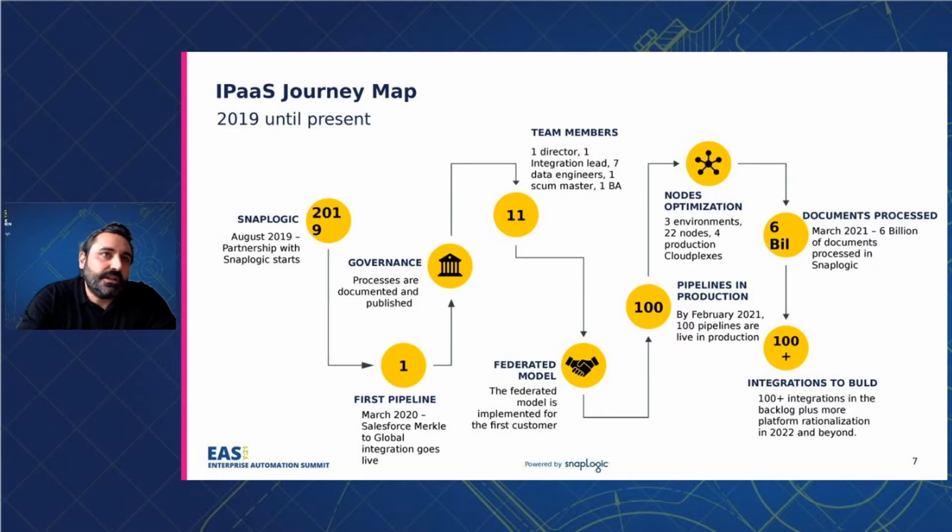So if we start from the left-hand side, towards the end of 2019, we started a partnership with SnapLogic. It took us a few months to get up and running and in a position to deliver integrations. I can see number one, first pipeline delivery, March 2020.